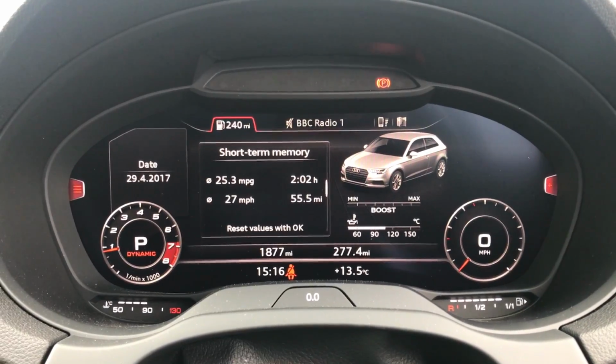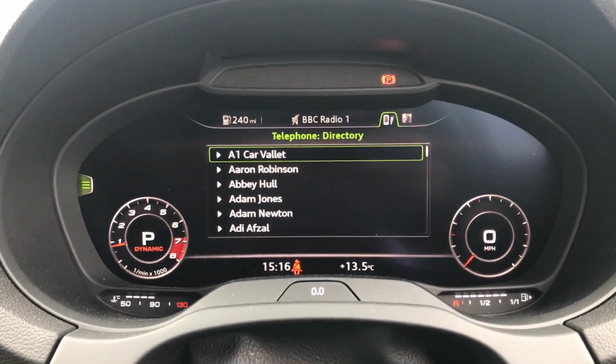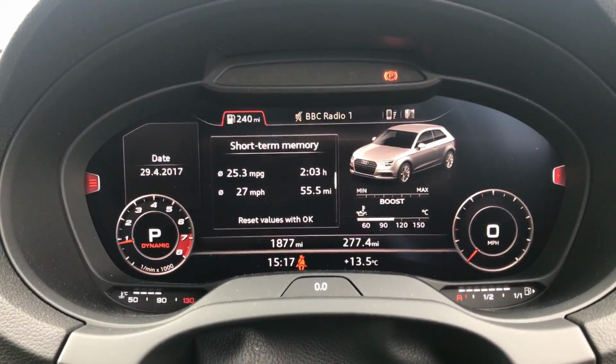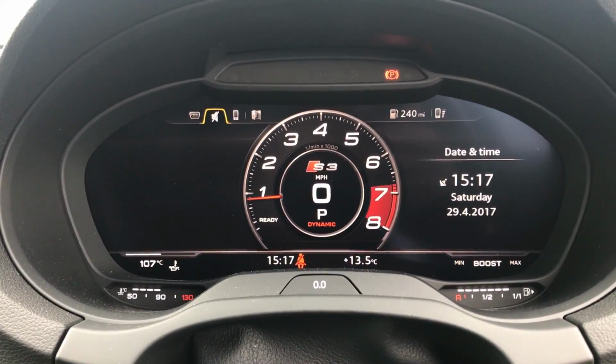You can customize that between the car overview, you can also switch to the radio, the mobile, and also your maps, which you can have Google Maps on as well, which really does set it apart from any other car out there. It definitely makes it seem like it's in a different realm, and it's also a nice thing to show people when they're in the car.